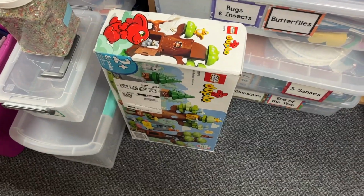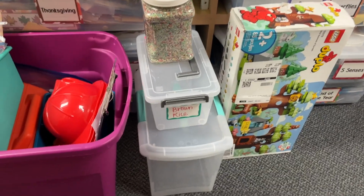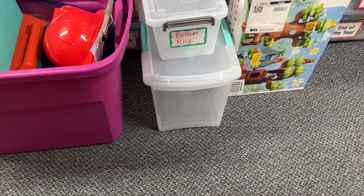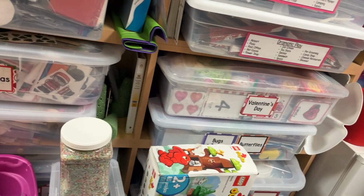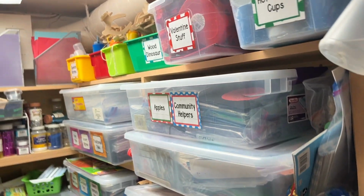And that's how they know. Do you see, this is here for the forest animals I have on the block table now. That is for the brown rice I have in the sensory bin, and the Duplo Legos that are going to be on the block tables is all right there. But yeah, this room is super tiny, but it is definitely made a lot more functional.